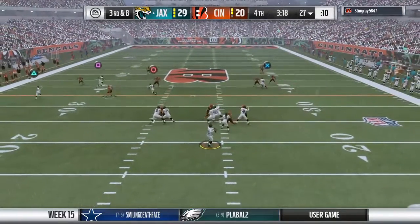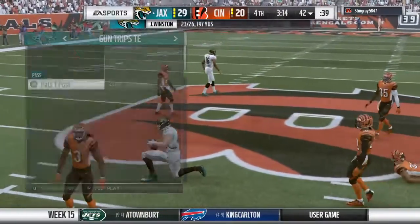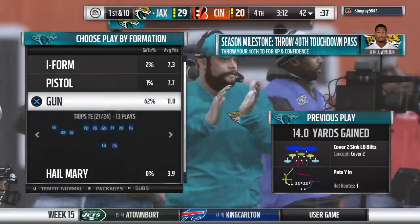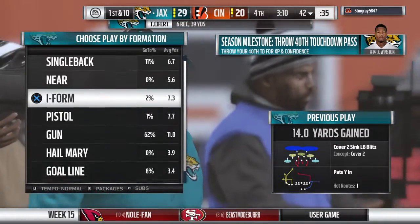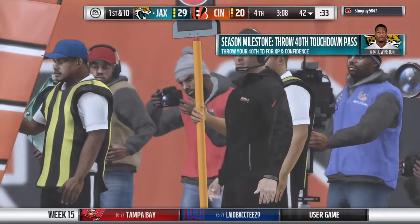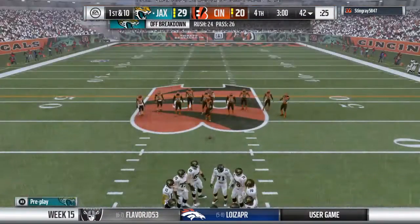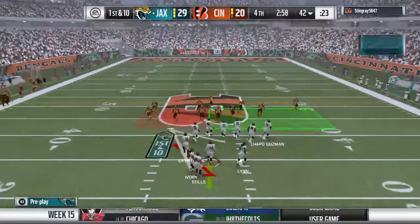On 3rd down, Winston. And Eifert has it. A really nice pickup of 14 yards, and it moves the sticks. And the key number on that play, 3. 3rd play of the drive, 3rd down, spectacular catch, turns into a 1st down. 1st down saves them from a 3-and-out.